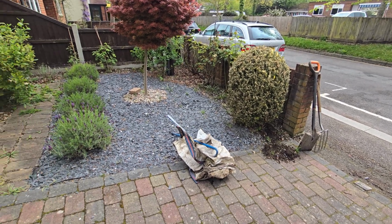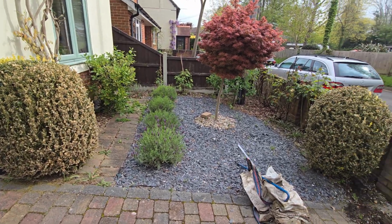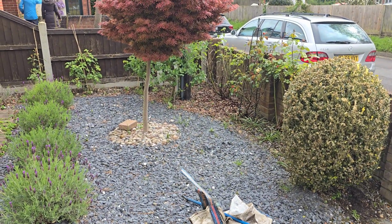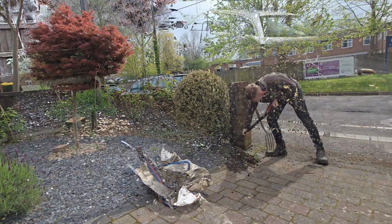So we'll be taking that box out, weeding and cleaning the area of them dead leaves over there and getting it all looking lovely. So let's jump on.